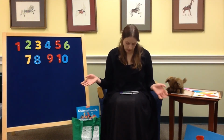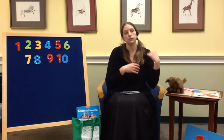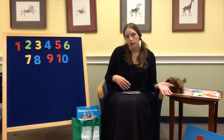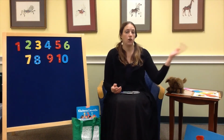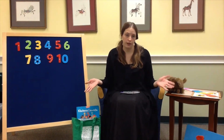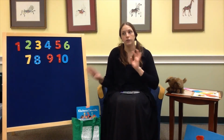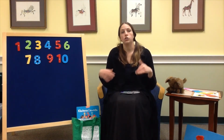Basically, you can count anything. You can count the number of steps you take. You can count the number of cars as you're driving in the car, like the cars that pass you. You could count the number of trees. Basically, the world is your oyster and you can do all the counting, which is great because it's an easy way to gear up their knowledge, get the pre-literacy tips going, and have them hit that milestone.